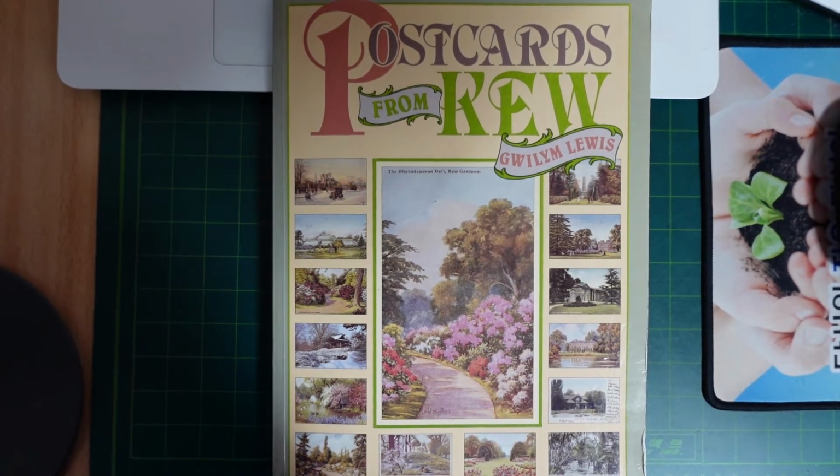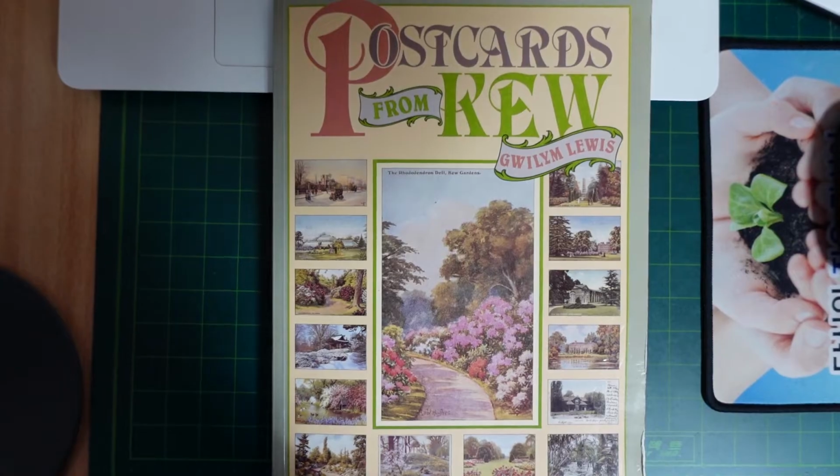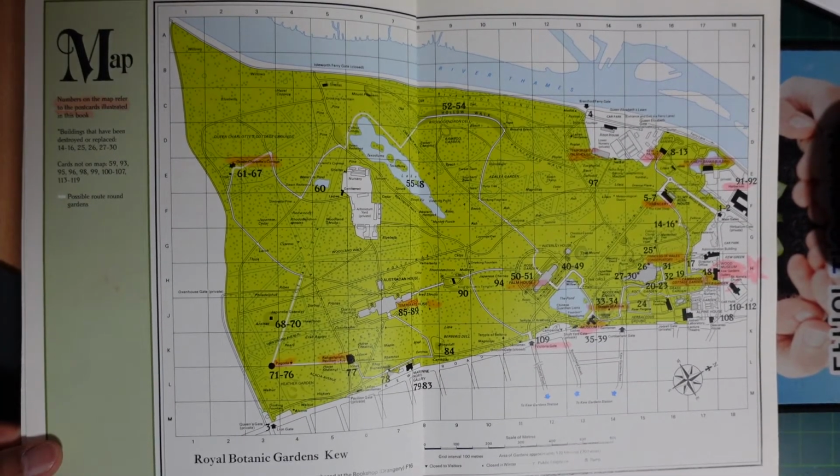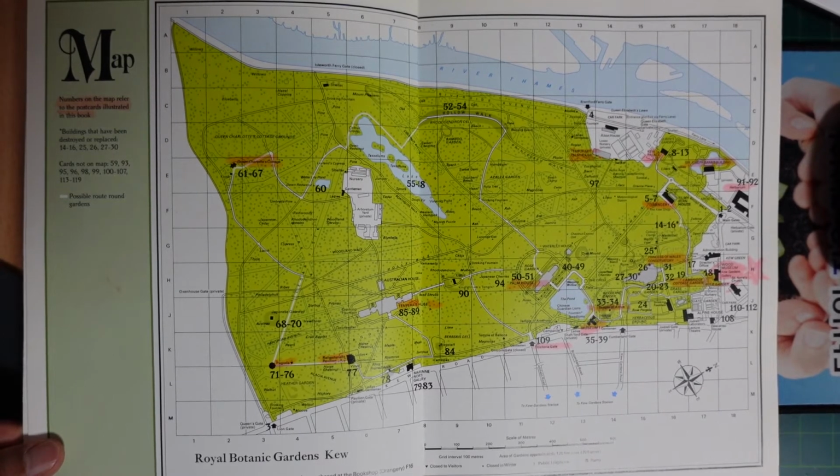Postcards from the Queue. Numbers on the map refer to the postcards illustrated in this book.